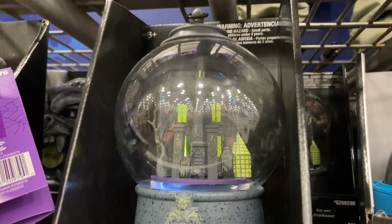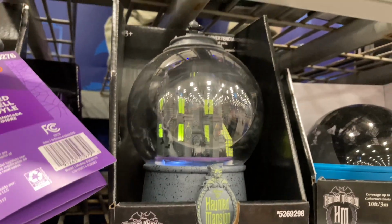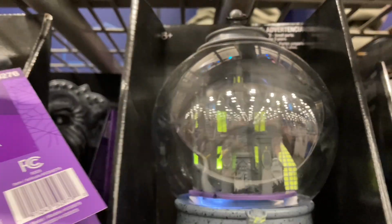When hinges creak in doorless chambers, and strange and frightening sounds echo through the halls, whenever candlelights flicker.